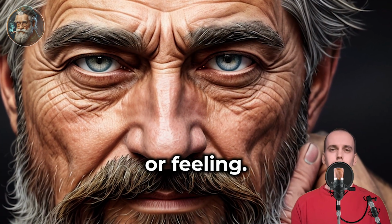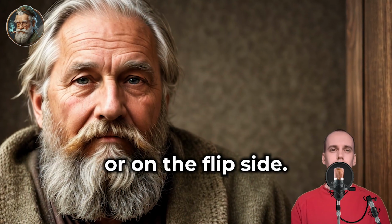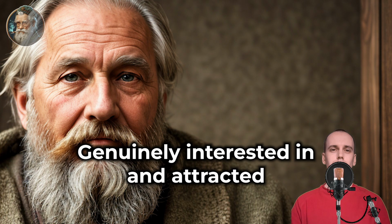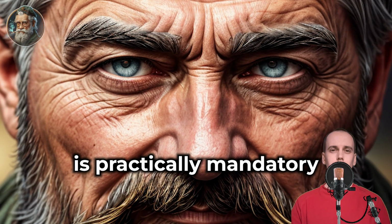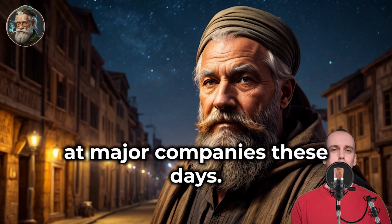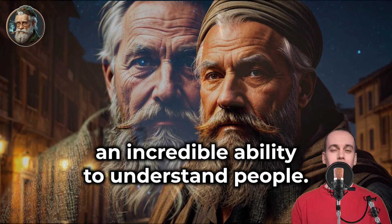or feeling. You'll be able to tell in a heartbeat when they're lying, nervous, or, on the flip side, genuinely interested in and attracted to you. Mastering body language is practically mandatory for certain high-level positions at major companies these days, since this skill unlocks an incredible ability to understand people.